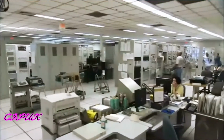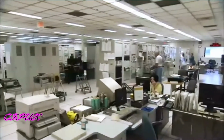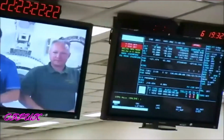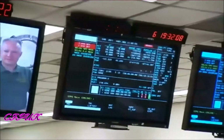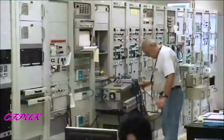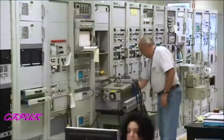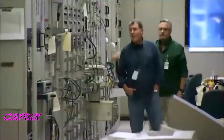NASA cannot launch without MILA because we are the only uplink. So all those functions of voice, command, telemetry, and metric position of where the vehicle is are provided here. MILA supports the shuttle by uplinking commands and voice communications. We have to maintain good data communications and voice communications during the first 7.5 minutes of launch.